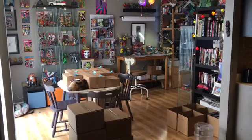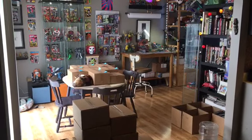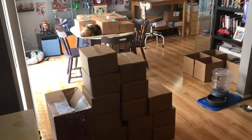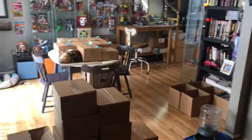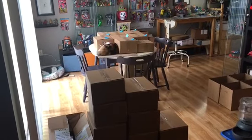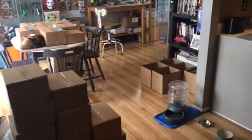So right now, as you can see, the workspace is a little bit of a mess. We're doing some fulfillment. We see a big bunch of boxes right here. These are the last of the Johnny Phantasm action figures and lunch boxes going out. So if you're waiting for those, they're going out very, very soon. Again, everyone that's backed them, I appreciate it. But this is how we set up our fulfillment.